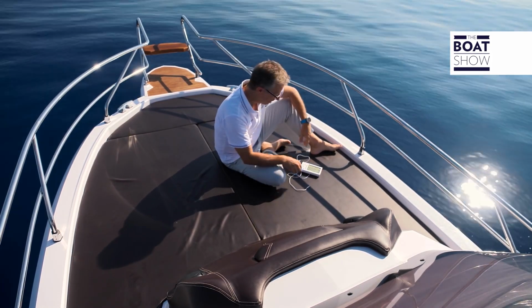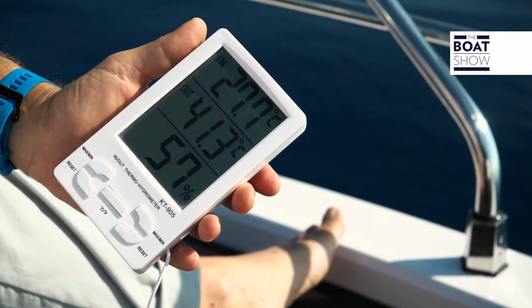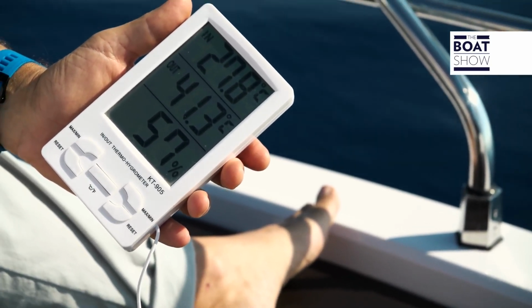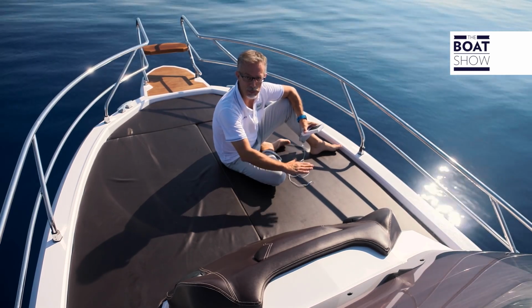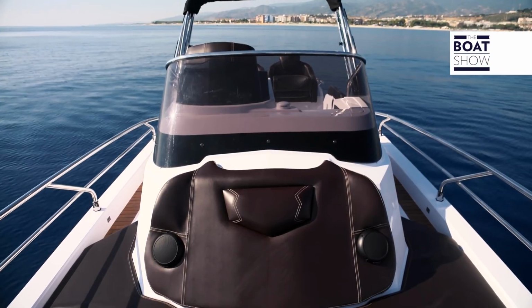Some might think that this sun deck, dark under the sun, could also be a barbecue. In fact, the air temperature right now is 27 degrees and the mattress is 41 degrees. Well, you choose whether to lay down a towel or change the colour of the upholstery.